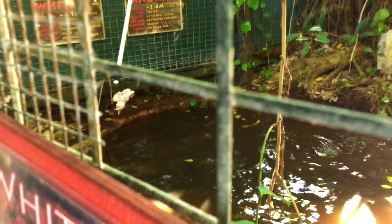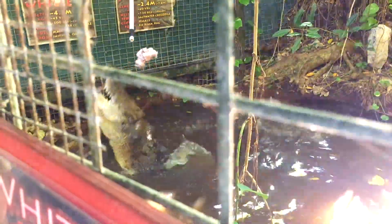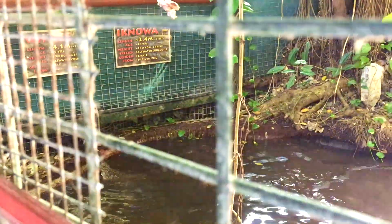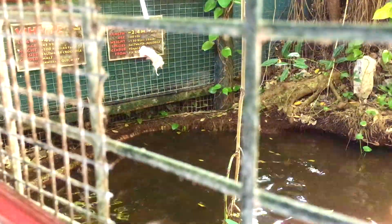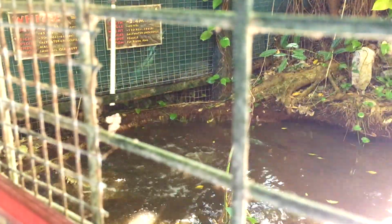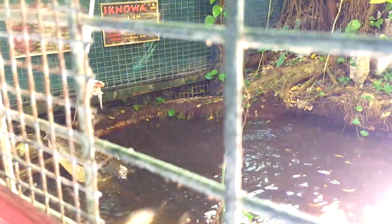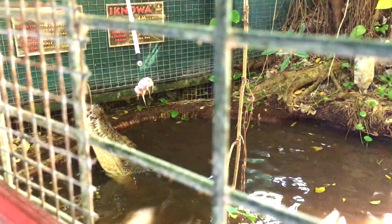Now the interesting story about this guy in particular, his battle is that Cassius, this guy one day decided to climb the fence into his neighbour's enclosure. The male crocodile over there actually bit his bottom jaw off. So as you can understand, even in captivity they are always fighting. They are quite aggressive, dominant animals.